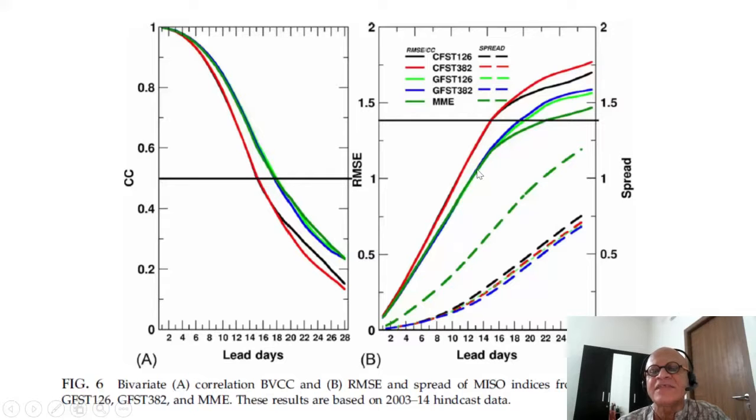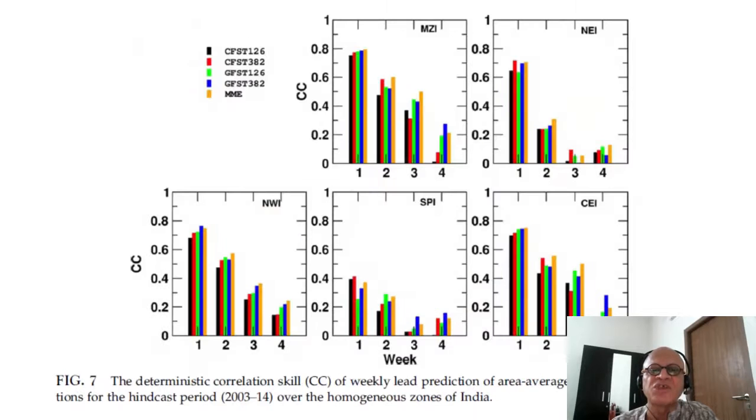So the idea is that the RMS is reduced and the ensemble spread is increased when we do multi-model ensembling. Both indicate an improvement in the model performance in terms of reduced RMS, increased ensemble spread, and increased skill. So this is the advantage of doing multi-model ensembling, and here it's called multi-model ensemble, but it is the same dynamic core, different configurations of the same model.